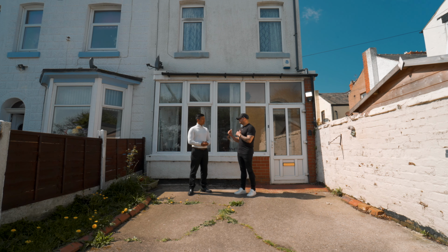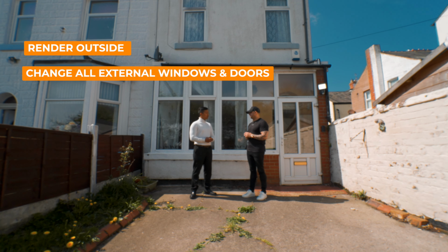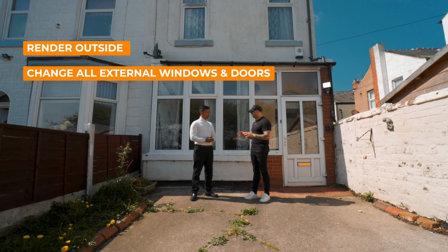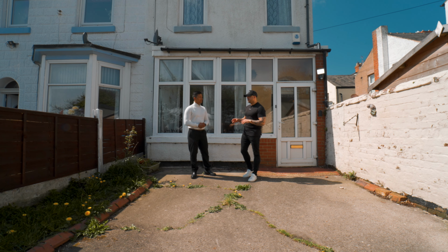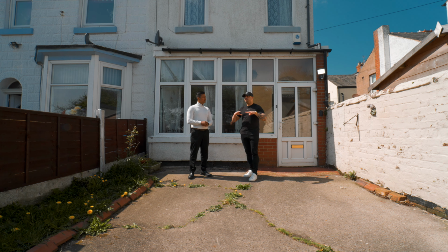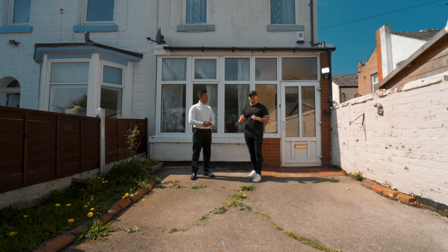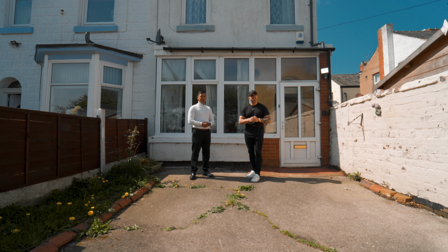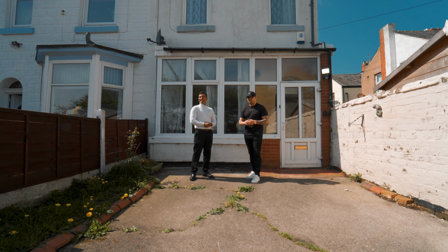Okay, outside the house, what are you doing? So outside the house, I'm gonna render the house. And change the external windows and doors, everything. Brand new windows and doors, yeah. Is there a colour you're thinking of going? Grey. And the render, what colour? It's white. Okay, so white render and grey windows and doors, brand new. Now guys, the rendering, because we're in Blackpool, you can't have K render because the salt from the sea attacks it. So it's sand and cement and painting, which I presume you already knew that. No, I have no idea. Okay, but that's what's going to happen here because that's what needs to be done.